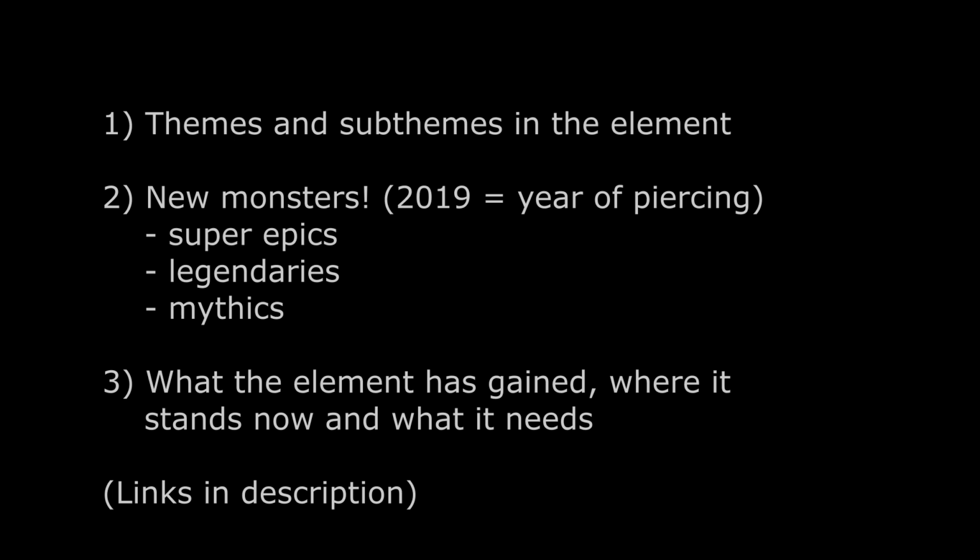And then finally we're going to go looking at how water is doing now, what it's gained from the last year, and then also what I would like for it in the future.